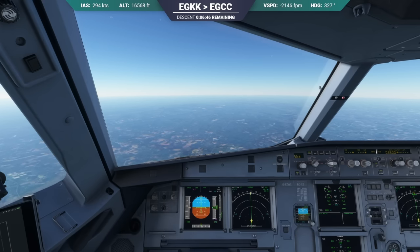So basically, just do what we want until we're established, I guess. All right, so the plane's slowing itself down now because, of course, we're coming up on 10,000 feet, so it's trying to get to 250 knots. Well in time for that event, so that's good. Plane is behaving itself.